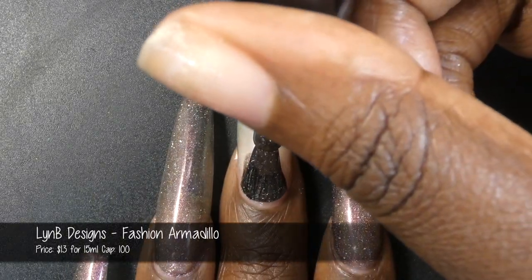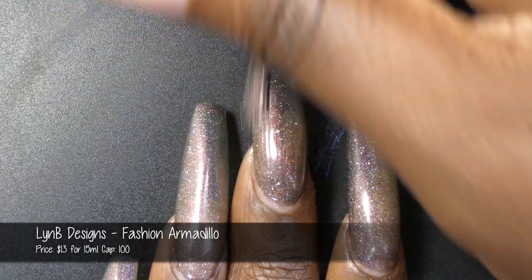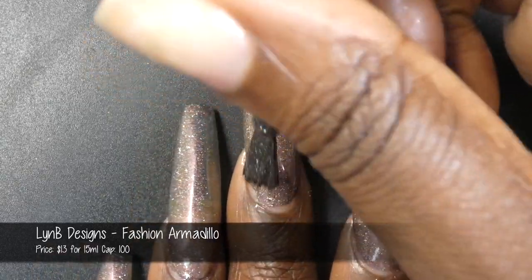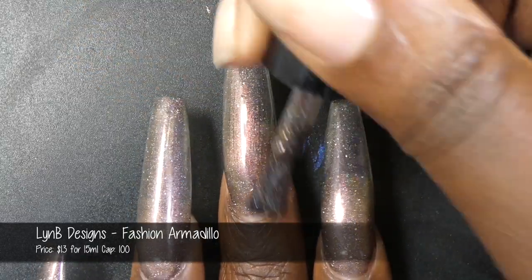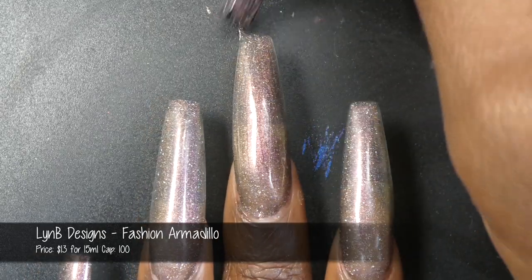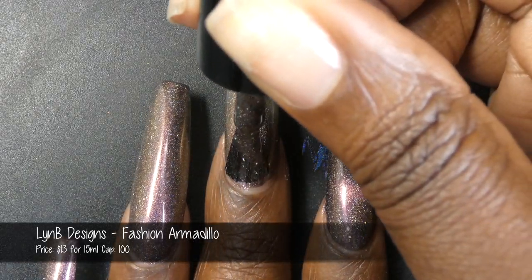Next up is LynB Designs with Fashion Armadillo. LynB Designs is continuing their animal magnetism theme, and this one is described as a darkened, rusty, black-based magnetic with a red to yellow shift, linear hollow, and hollow flakies. It's priced at $13 for 15 ml and has a cap of 100 bottles. This polish had a really great formula.